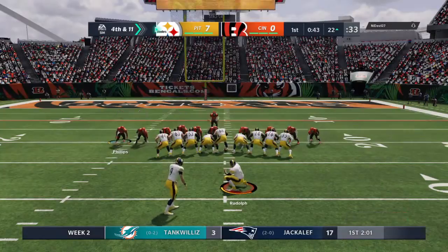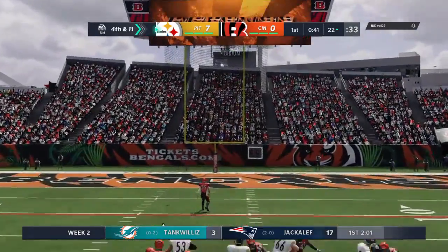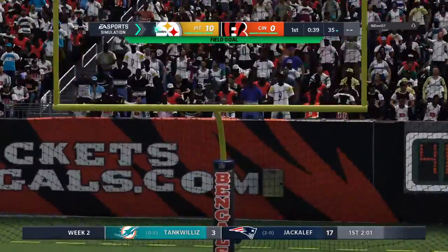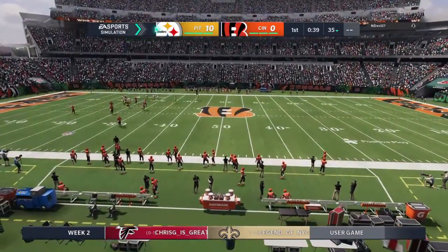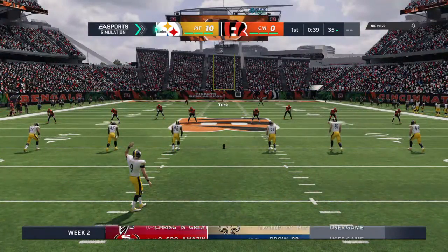Field goal. A 39-yard attempt. And Boswell's kick is good. And the lead moves to 10-zip. So in the end, they had the ball for 10 plays, but the drive gets them 3, not 6.